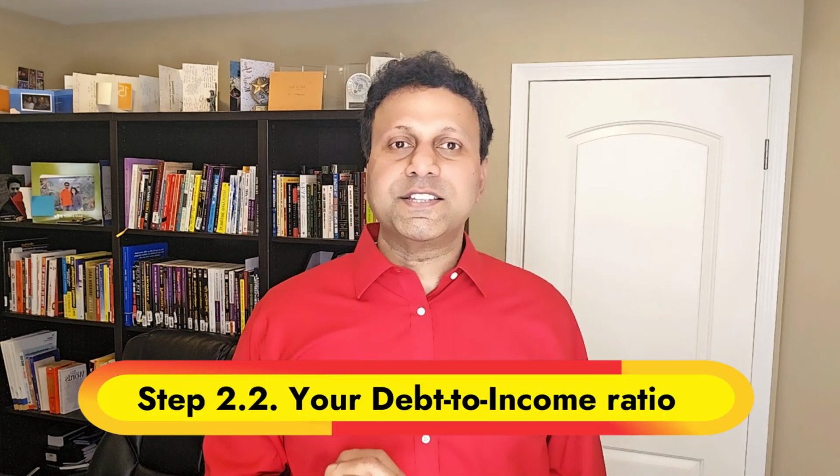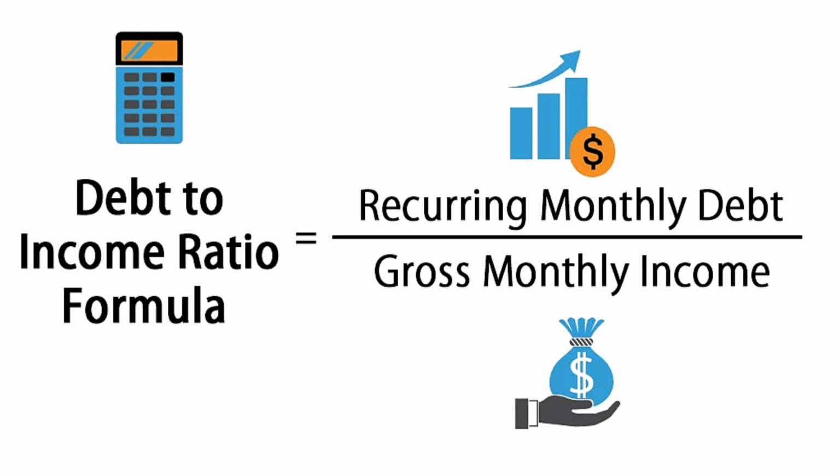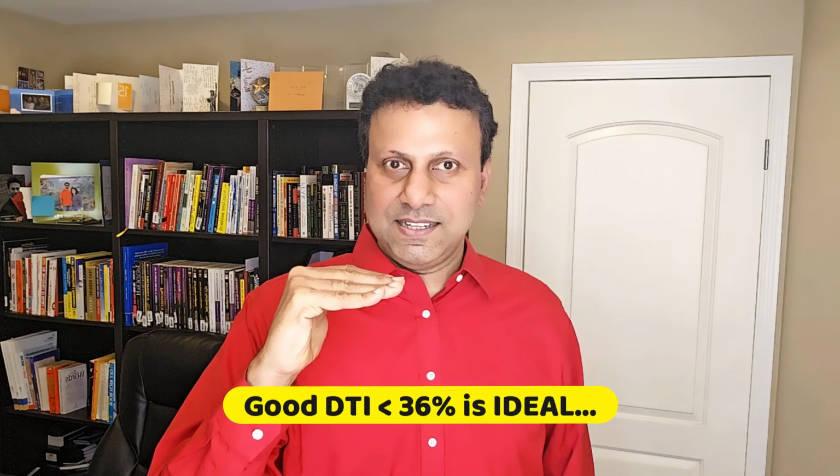Number 2 is your DTI, the debt to income ratio. This is how much money you pay every single month towards your debt as a ratio to your gross monthly income. It helps you assess your credit worthiness. This should be less than 36%. Now, when the DTI is over 36%, the lenders typically ask for additional information to ensure that you meet the eligibility criteria.